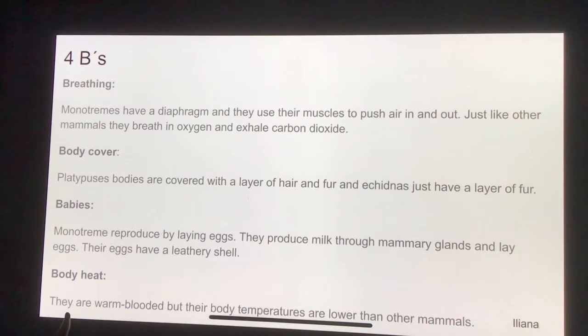Body cover. Platypus bodies are covered with a layer of hair and fur, while echidnas just have a layer of fur. Babies. Monotremes reproduce by laying eggs. They produce milk through mammary glands and lay eggs. Their eggs have a leathery shell. Body heat. They are warm-blooded, but their body temperatures are lower than other mammals.